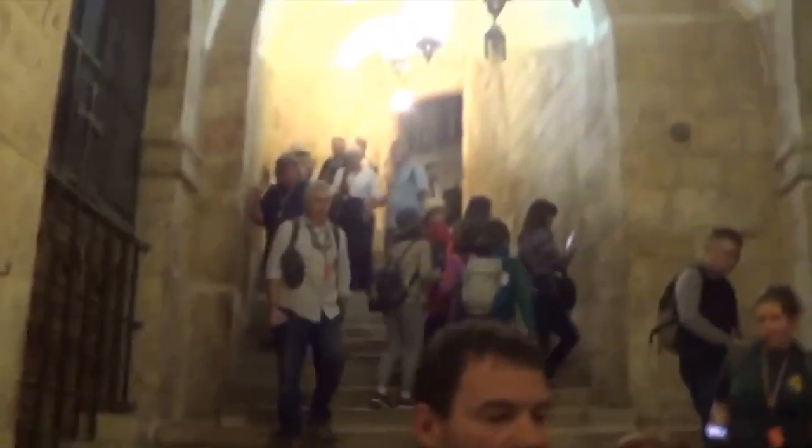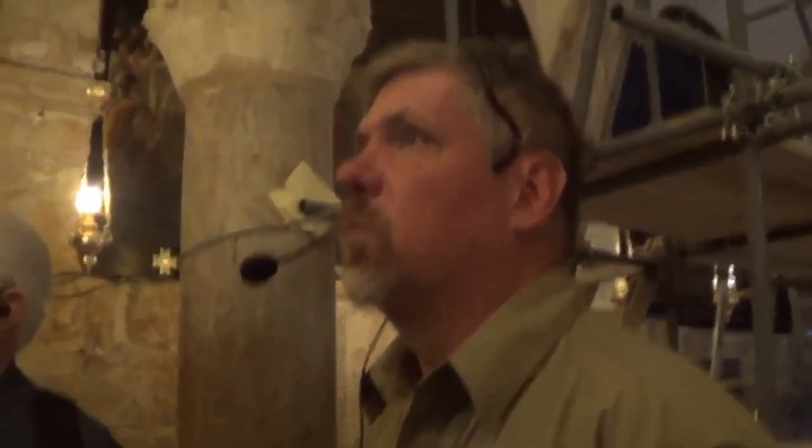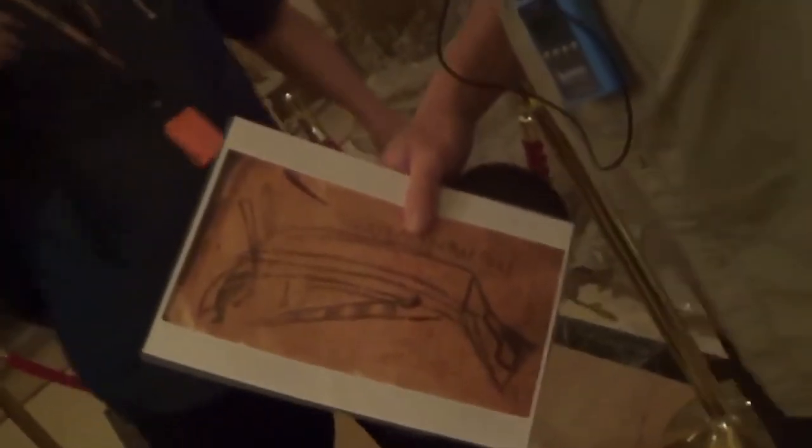Okay, we'll go use the bathroom when we're done here. But I want to see the things that are hard to beat these crowds. You can listen from up there if you don't want to walk all the way down these stairs and all the way back up. You can listen from where you are.